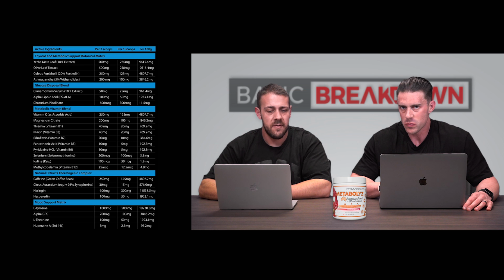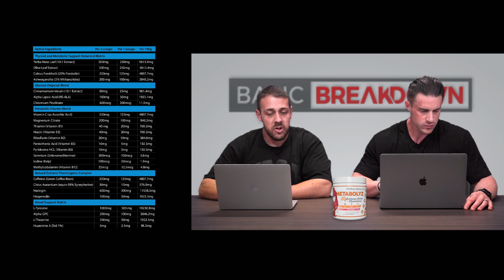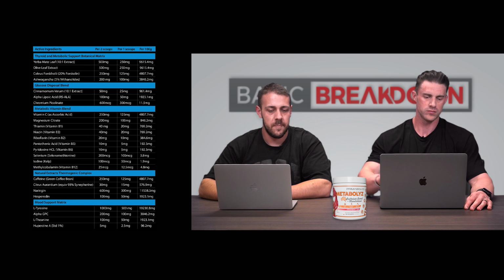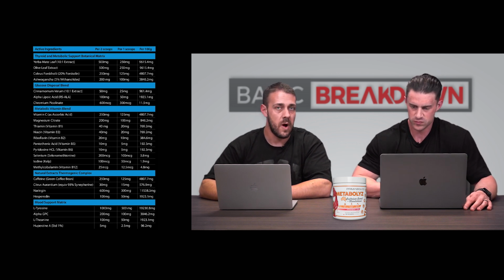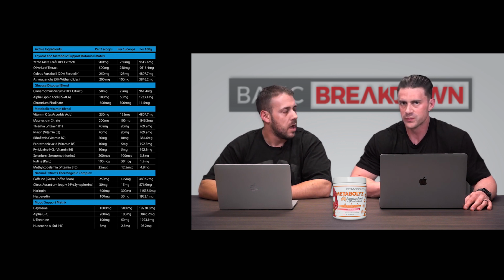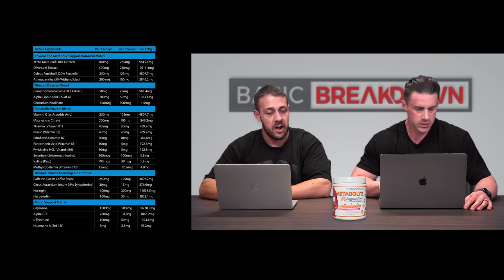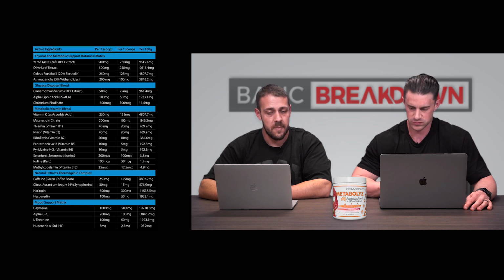We then have synephrine in a 30 milligram dose as well, another stimulant similar to caffeine. Niagen, which is a great fruit extract, can help reduce blood lipids as well and weight. I think it's actually a stimulant similar to synephrine. Yeah. And then we have hesperidin in a 100 milligram dose, which is found in orange peels.